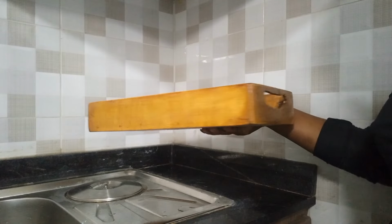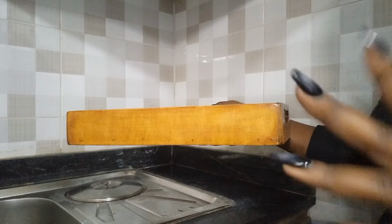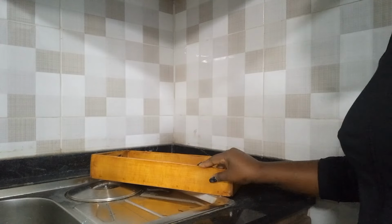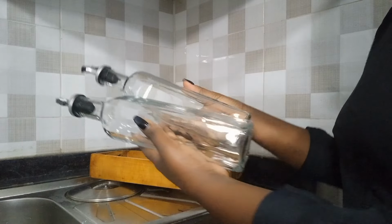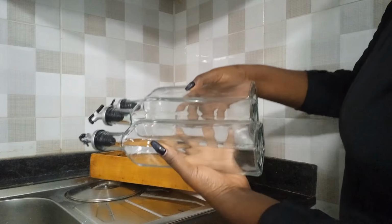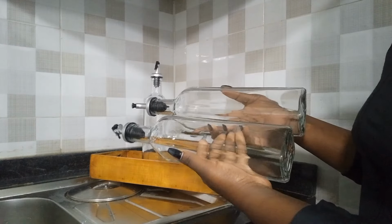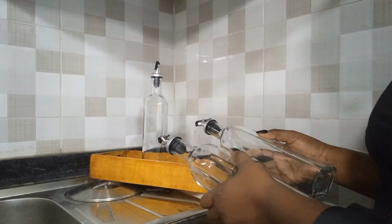So guys, I had my local fundi make this. I'm not so sure whether it's what I wanted, but it's going to work for now before I get what I really wanted for this space. So ideally it's like that, and then I have these bottles. I got them from Kamukunji a while back. I have three of them. I know you guys remember them, so I want to label them, then fill them up, and then you're going to see how this space is going to look.